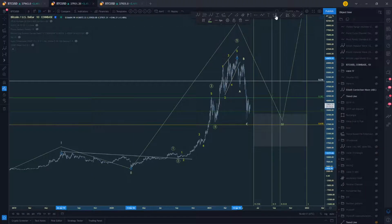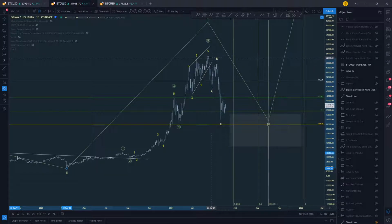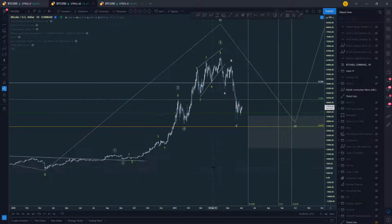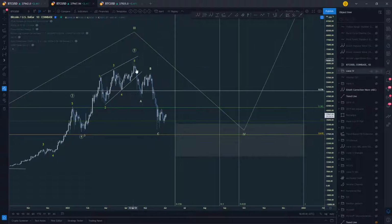Now in terms of time, I took the length of the wave 2 with the trend-based fib time. So the length of the wave 2 projected from the end of the third wave, which means here during this correction we didn't do yet 20% of the time of the second one, and that's why I think it's a bit too quick to be done. It's possible, but I think it's too early, and after such a heavy retracement I would expect more consolidation.